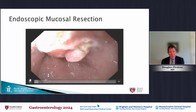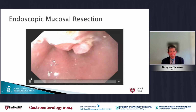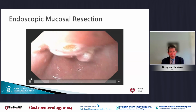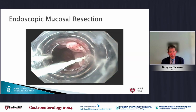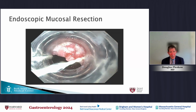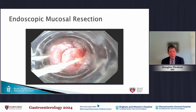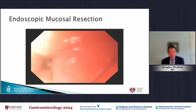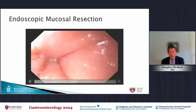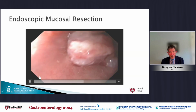This is a case that was recently done with the nodular Barrett's. You can see that I've used APC to mark this lesion. We go down with a cap, like we do with varices, and we aspirate the tissue into the cap and then place a rubber band around this lesion. Once this is secured, we'll then take a snare and go back and resect this just as we would with a polyp.